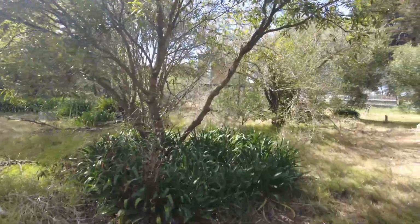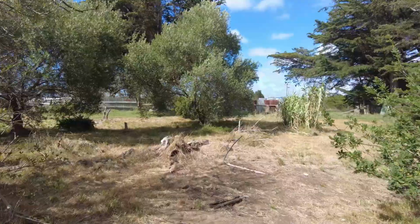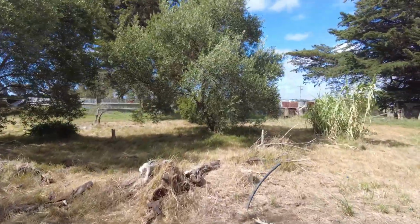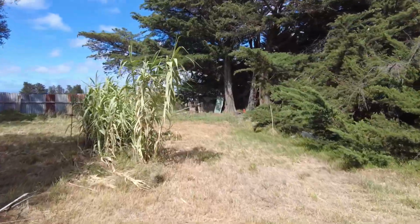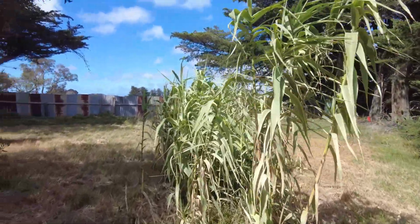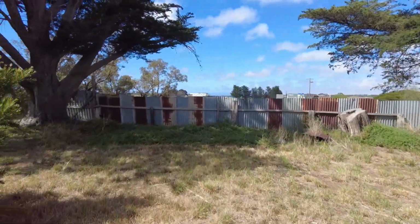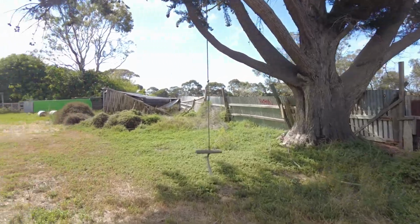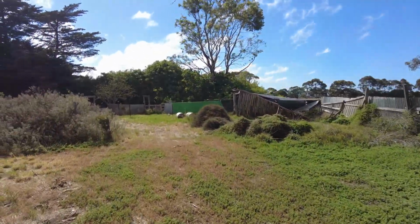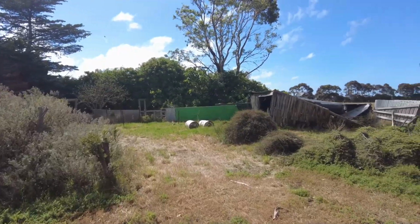Not really sure. I'm trying to think why I recall this property. I guess it's one of those situations when you're driving from Geelong, making your way to Torquay, and suburbia hadn't quite come out this far, so any large property or house would stand out and let you know that you're getting closer and closer. I'll just turn around.